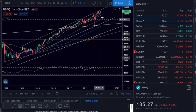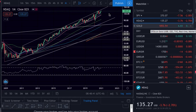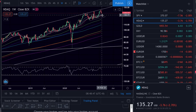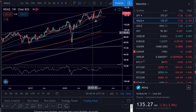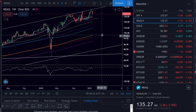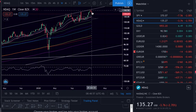It's still bullish, market's still holding, but trying to come down at least for the supports, and the supports are here. And all the moving averages are here to see. Okay, so let's see what we do.